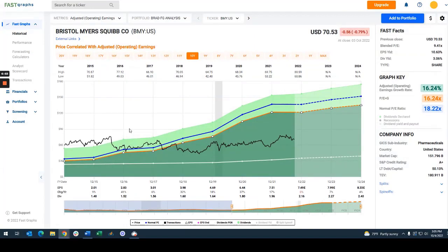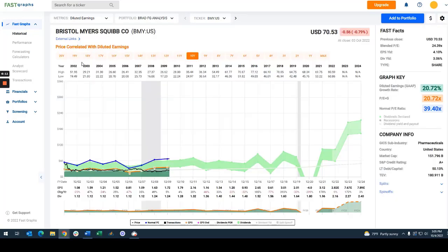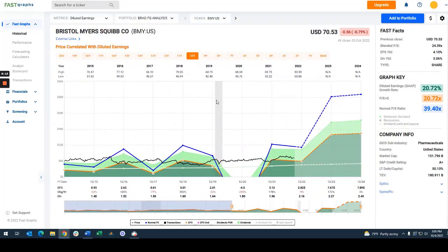Now, I'm looking at the company from a standpoint of operating earnings. I can look at it also from a standpoint of diluted earnings or GAAP earnings, and I get a red flag when I look at GAAP earnings because I see this big drop in 2020. Earnings actually went negative. Now, GAAP earnings contain a lot of accounting convention, non-recurring charges, accelerated depreciations. It could be anything from an accounting point of view. But I have a very, very different perspective.